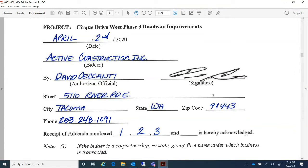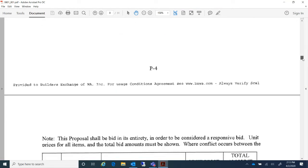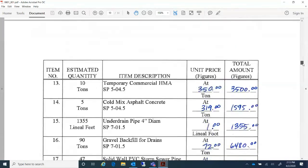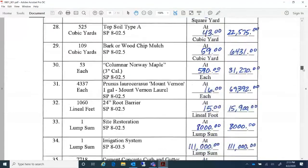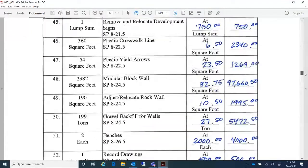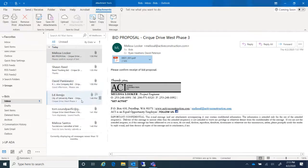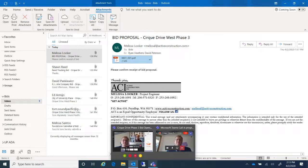The receipt of addenda numbered 1, 2, and 3. And the proposal includes all the unit prices. Total again is $2,058,058. The last one, we received 1, 2, 3, 4, 5, 6 proposals. Like Jack indicated, we are going to review all these and verify all other attachments are included in the proposals, and they will be published.